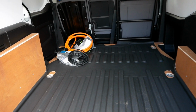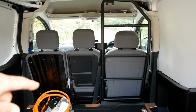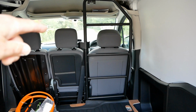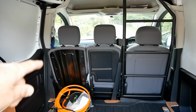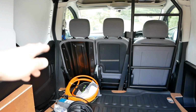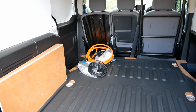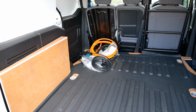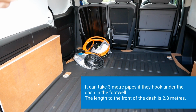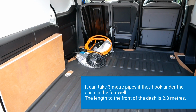And this one doesn't have a bulkhead. It's obviously open. You've got that ladder frame there that protects the driver, and then that passenger seat folds flat and it folds flush with the floor, and it allows you to put long items through. I will check it, but I'm pretty sure on these you can put 3-meter conduit pipes, you know, copper pipe or whatever your trade is.